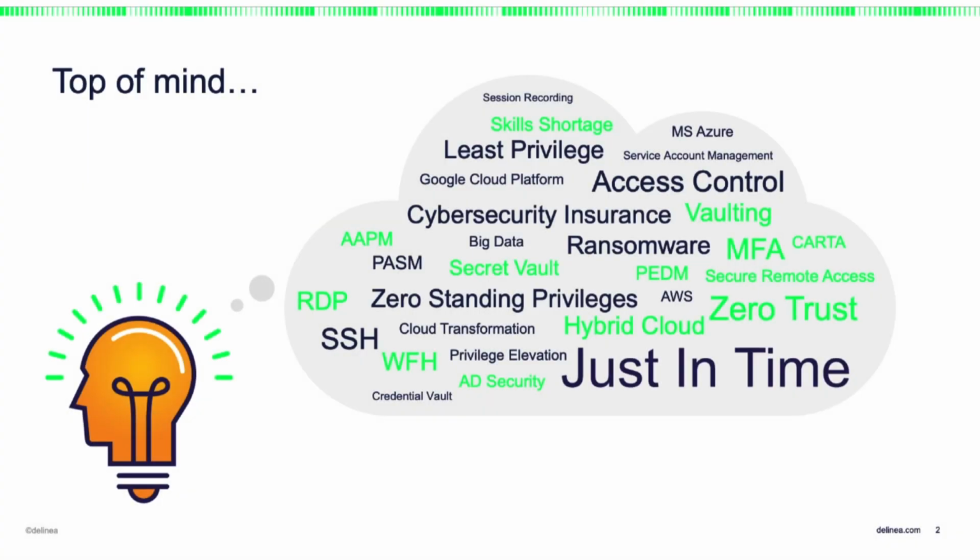Just-in-time access. It's top of mind these days, and rightly so. The digital transformation is ongoing as organizations continue to join the cloud revolution and transform their business. For most organizations, the resulting hybrid IT infrastructure paints a much bigger target on their backs, increasing the risk of a data breach and ransomware attack.